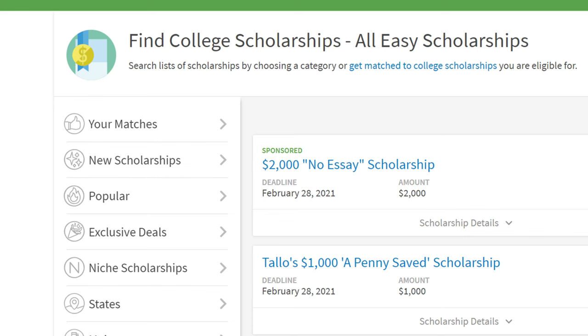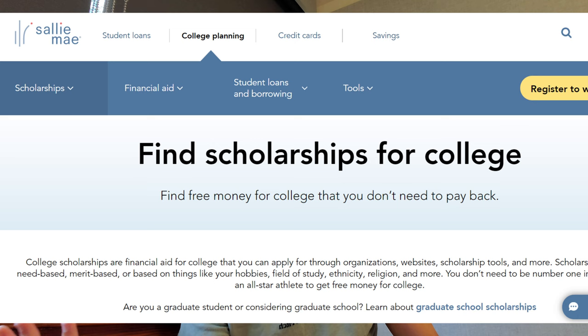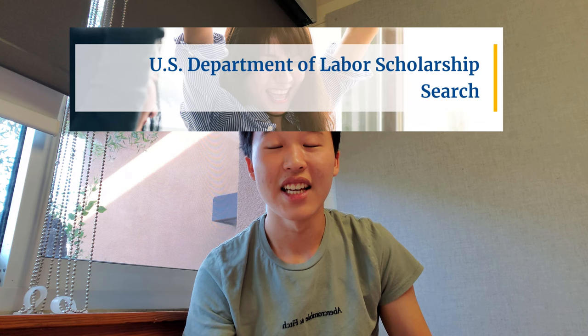And just like College Greenlight, it'll have you set up a profile, and then it'll filter out the ones that are meant for you. Niche.com also has a scholarship search tab, scholarships.com. Sallie Mae is another website that has a scholarship search tab. There's Scholarship Monkey. There's also CapEx. Peterson's is another good website. And even the US Labor Department has a free search tool. And there's other websites like College Board and Chegg that have scholarships available.